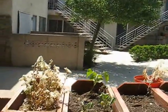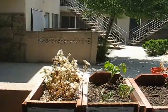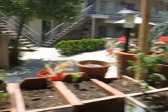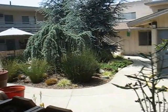Sorry about that, I'm getting caught on my camera. Snapdragons are pretty much gone. That's pretty much the update inside. Let's take a look outside.